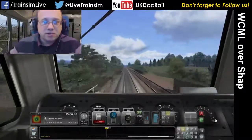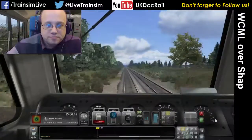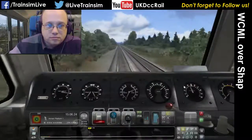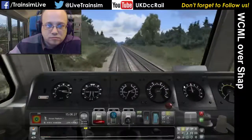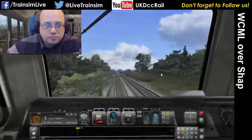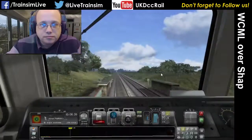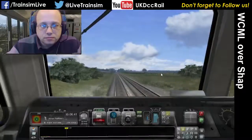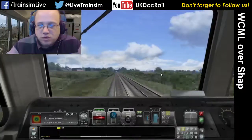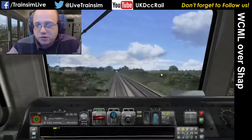Make a small application of the brake, get ourselves under the 70 for this speed limit that's coming up. Started going up a hill as well, so time to throttle up a bit and rescue the speed that's fallen away.